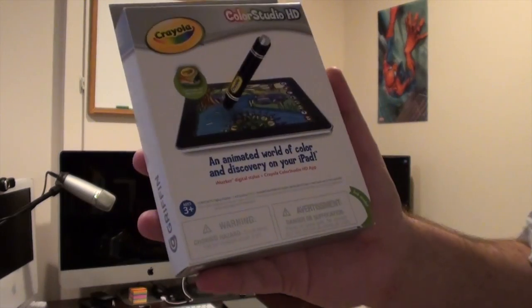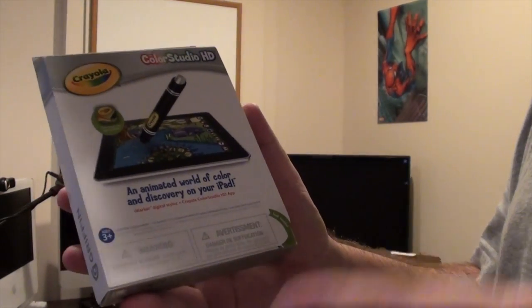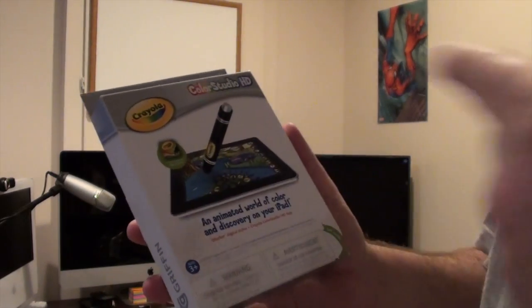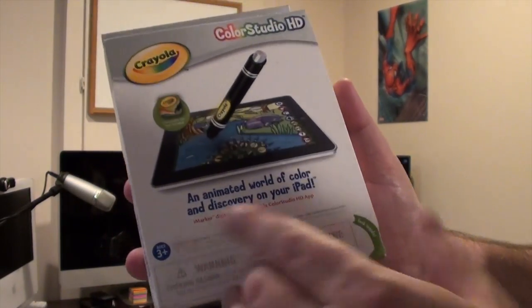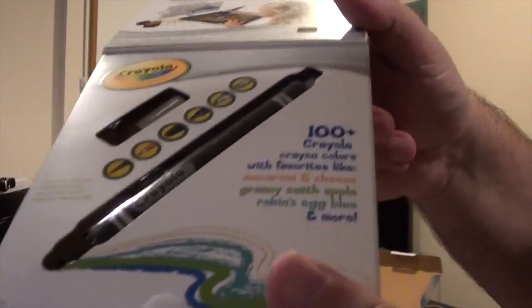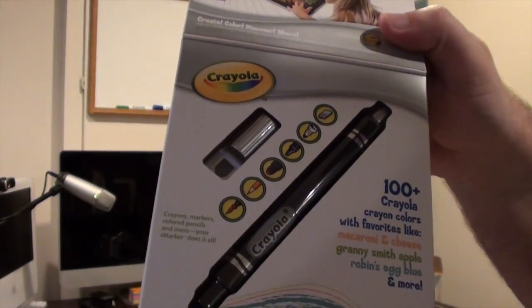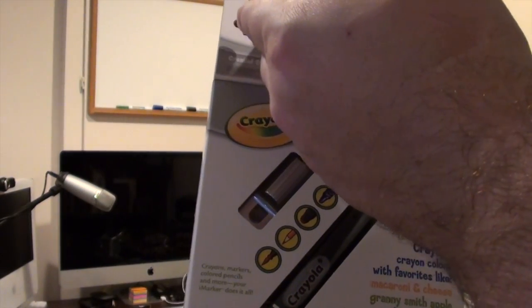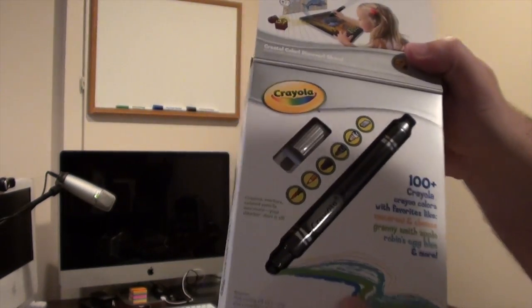My son is only 2.5 years old, and while I like him to be engaged with current technology, I think it's important for later on in life. This one here I think is still a little bit old for him. It's basically a stylus. If we go ahead and open it up. As you can see, I haven't actually opened it yet. But it's a stylus that you can use with your iPad, and there's an app you can use that basically creates a coloring book, and of course you can share it and everything else.